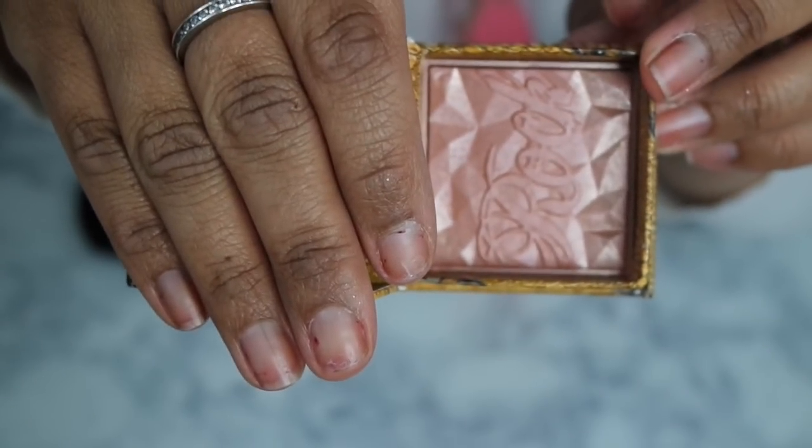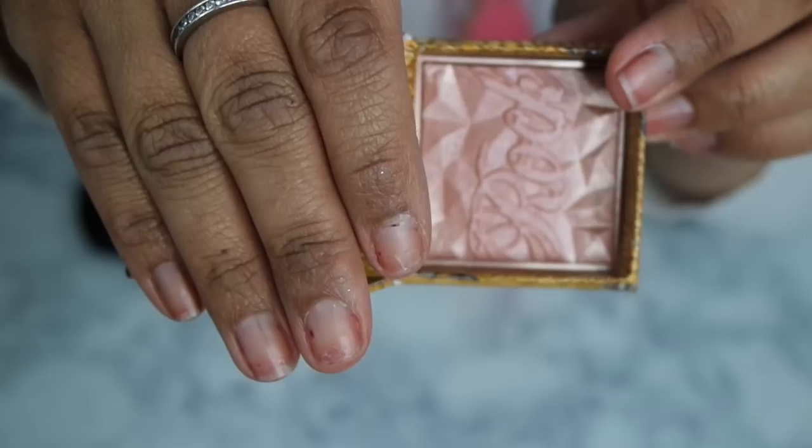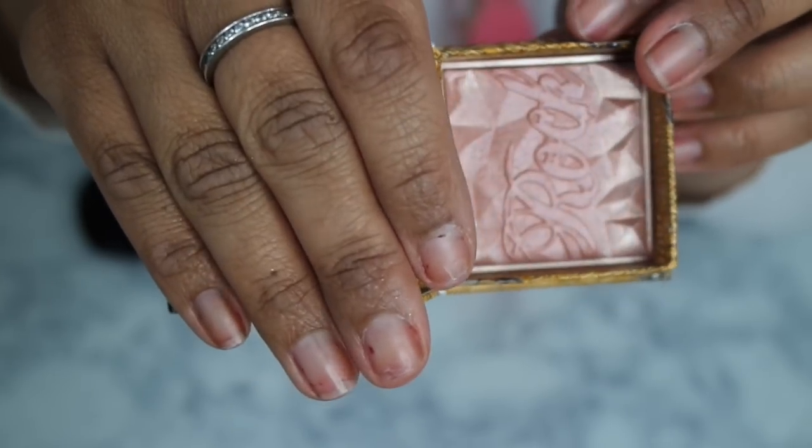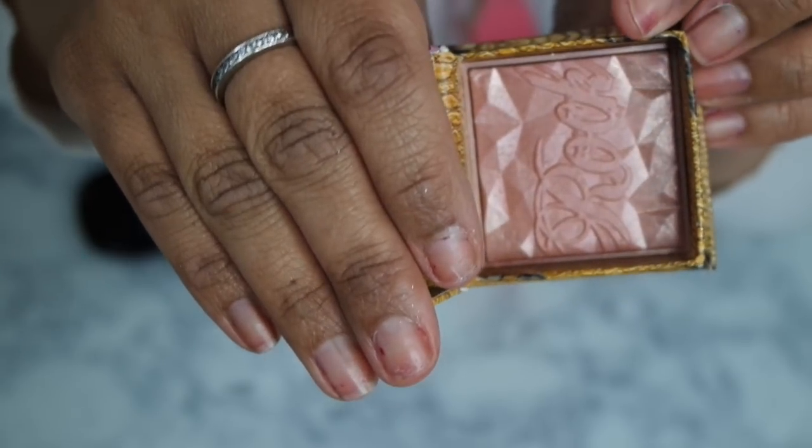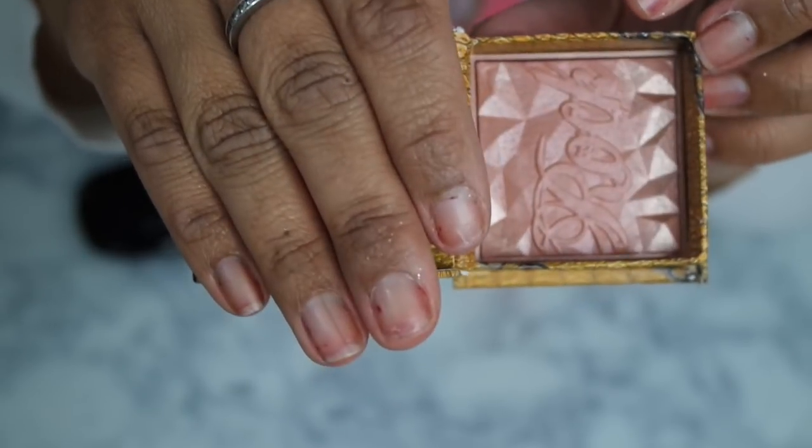I also own maybe just one Benefit palette, and it has Rockateur in it and a couple of other ones. So those definitely were going to stay in my collection, but I'm definitely going to keep this because I use it quite often.